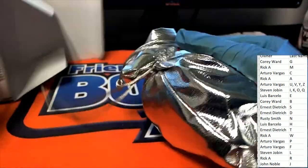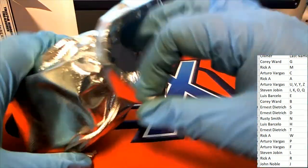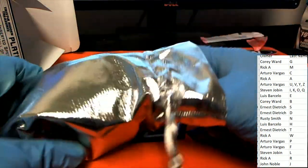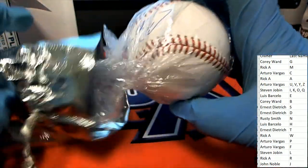An autographed baseball, my friend. Somebody's going to hit something nice. What's it going to be? Who's it going to be? Autographed baseball.